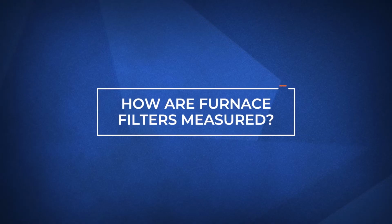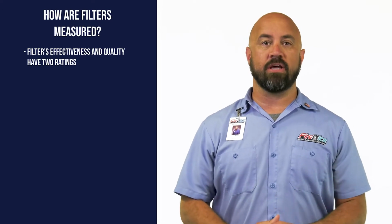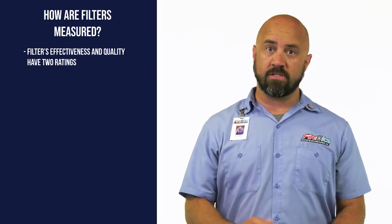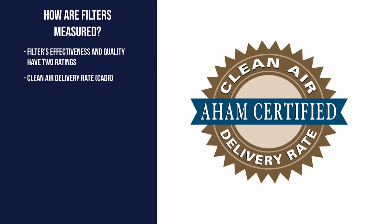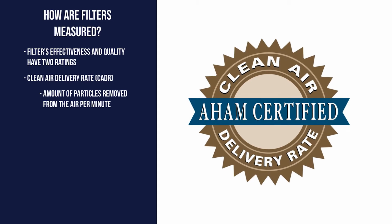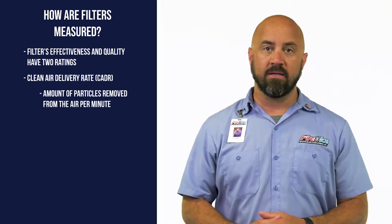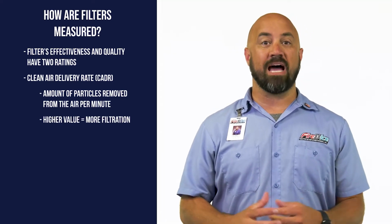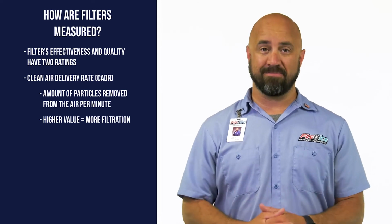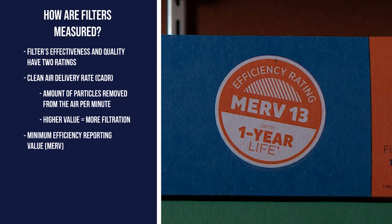How are filters measured? An air filter's effectiveness and quality is often associated by two ratings. First is the Clean Air Delivery Rate, or CADR. This rating is the amount of airborne particles that can be removed from the flow of a set volume of air per minute. Simply put, the higher the number, the more effective the filter is at removing particles from the air. Next is the MERV rating, or Minimum Efficiency Reporting Value.